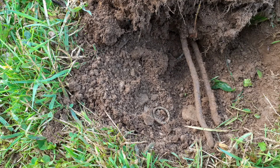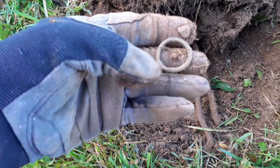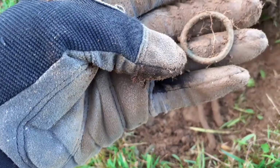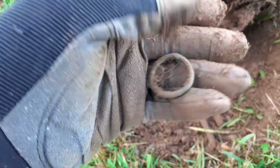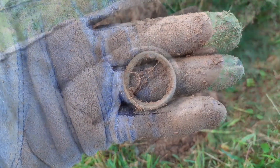I think you can all see that one. That was a solid 14. There it is. Ring thing. Don't think it's got anything on it. I thought it had something on it there then. Oh, it might do. I'll have a look at it, but I think it's just a ring thing.